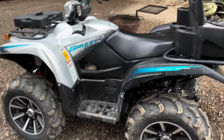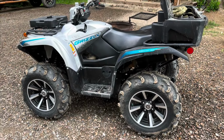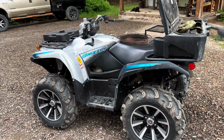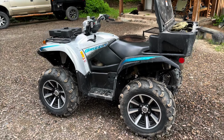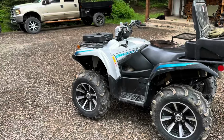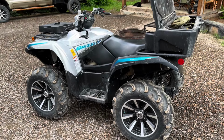Overall, the Grizzly's okay. If I had to do it again, I would do it again probably. Or I'd be real tempted to get that Can-Am. I'd probably get the Can-Am, I'm not going to lie. Gonna be honest with you. I like the reliability of the Grizzly, but it hadn't proven itself yet. And I haven't seen too many problems with the new Can-Am 700s.